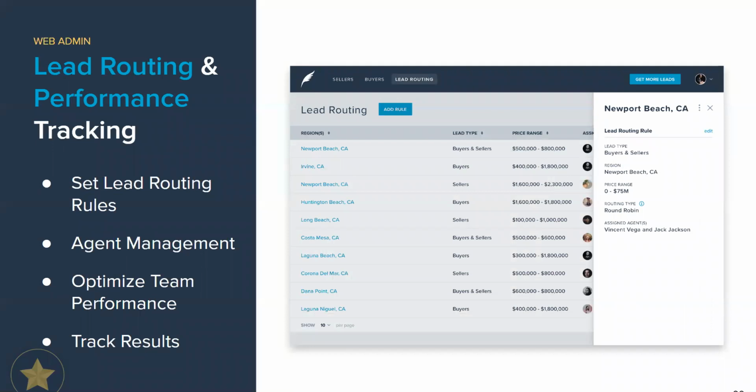Lead routing and performance tracking as well. So if new leads come into the system, whether that be through Zillow or Trulia or online lead generation that we do for you, we can route those leads based on price point, based on region, and based on zip code or buyer or seller type. So there's a lot of different functionality within the lead routing and performance tracking for new leads that come into the system as well, which is great.